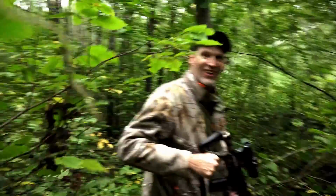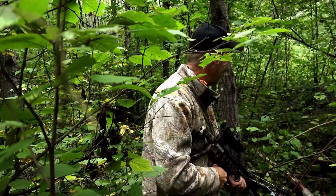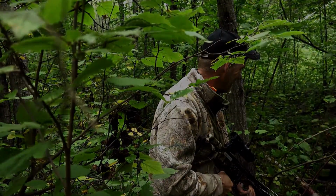Got that white patch on him, buddy. Oh, is that the one? Yes. Oh, it's a little bee, isn't it? That's cool. So stoked. I've been freezing all day. I ran out of things to do on my phone, and this sucker came in. Whew! Yes.